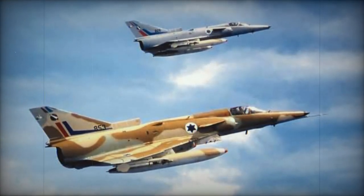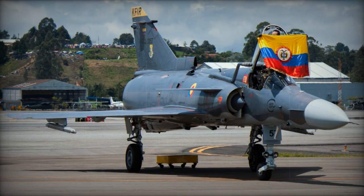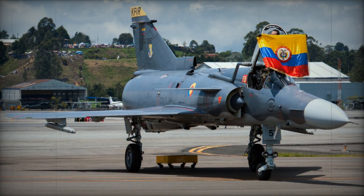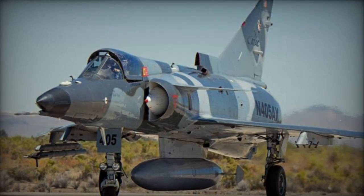Kfir Tsnayet is a reconnaissance version, developed from the Kfir C.2. Kfir Block 60 is the latest version. It is a further upgrade of the C.10 fitted with active electronically scanned array, AESA, radar. This version was proposed to Argentina, Bulgaria, and Colombia.